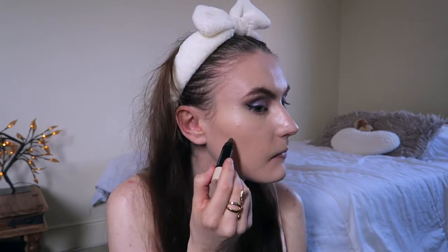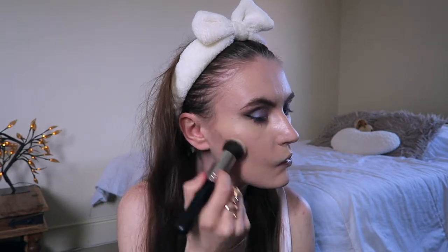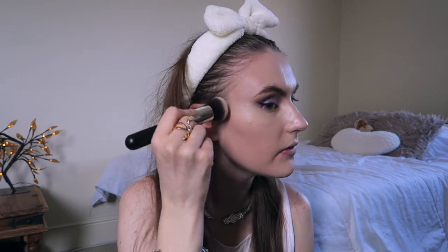Good job I remembered. I have a contour stick. This is a AOA Sculpt FX contour stick in the shade Earth. Okay, that's a random name. Yeah, I blended this in with my Beauty Blender the other day because I tried this again with that. Didn't like that. Didn't blend particularly quickly, so we'll try it with this brush. I'm just gonna pop a few dots down here and then get this brush and just buff that in to blend. I don't usually use cream contours or cream bronzers or anything.